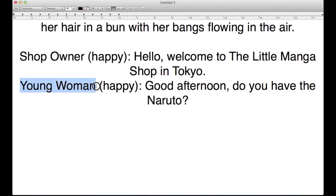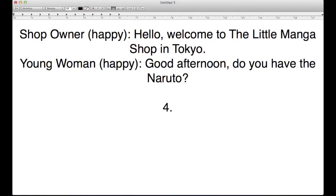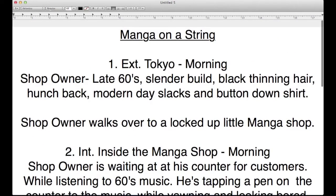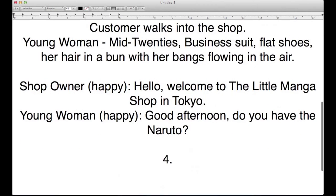So we once again move on and we state the other person in the scene, which is a young woman, and she's also happy. And she greets back the shop owner, and she says, "Good afternoon. Do you have the new Naruto?" She's also happy. So that would end that third cut. And we'll move on to our fourth cut, or scene. And if you're not familiar, cut means anytime you change the camera angle. So if I have a camera pointing at me, at my face, and I'm saying, "Hello, good afternoon," and if I cut to a different shot, that would be a different scene.